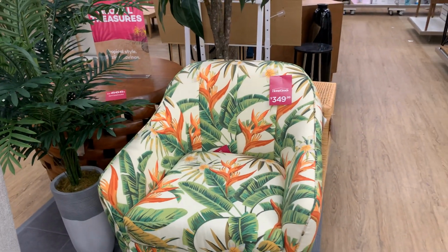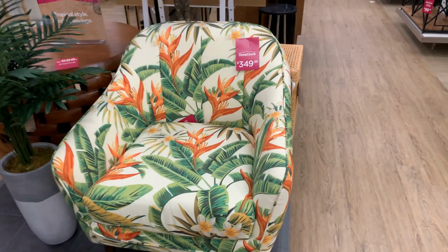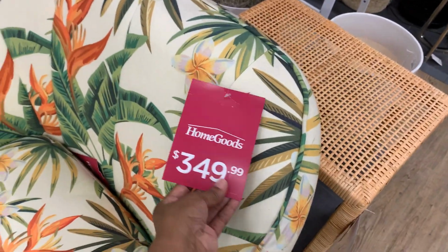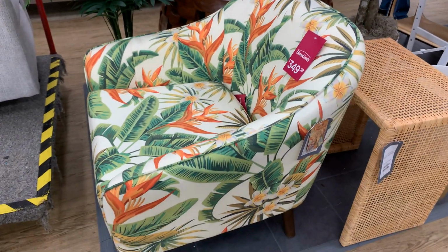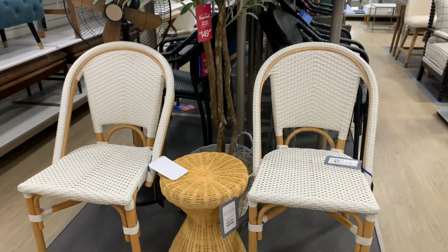This, we saw the sofa before, and then this is the chair that matches it. $350 for that. And again, it has the same clean lines on it, and the bold print that kind of gives retro, but with the cut of the lines, it gives a new, modern type look to it too at the same time.